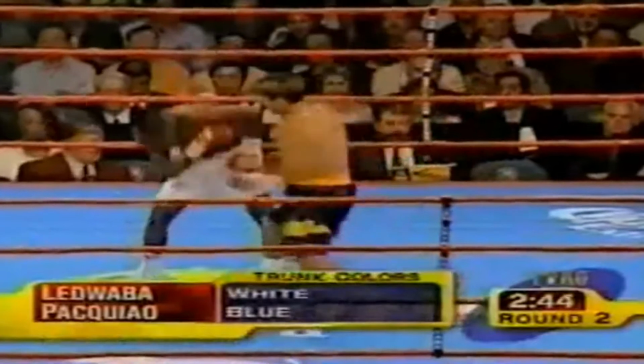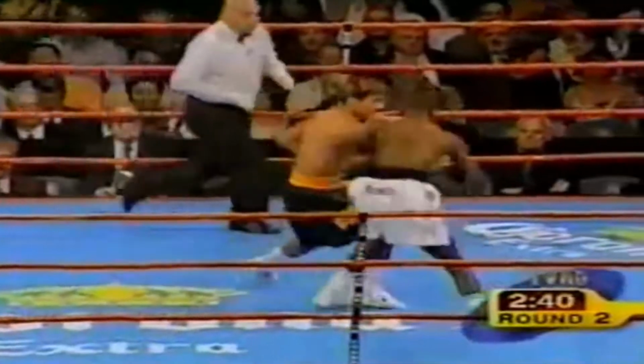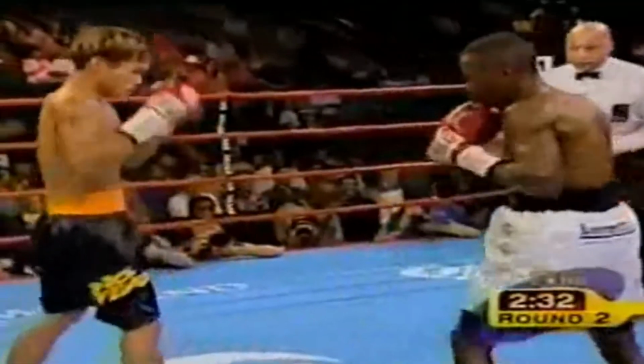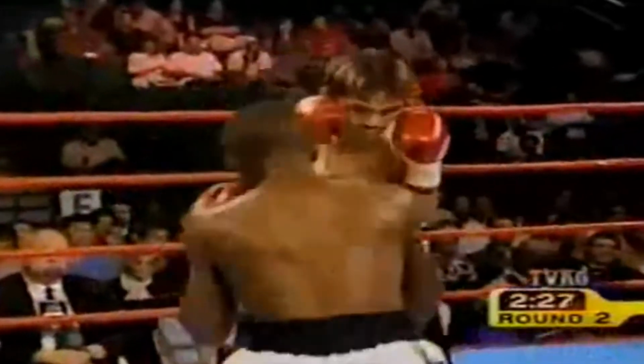And here comes the Filipino fighter again. Boom. Ledwaba is going to have to do something to slow down his charge, because otherwise he's not going to be able to handle this aggression as a boxer. He's got to fight. Yep. You go this far away from home, you can't depend on your boxing skills all the time. You've got to fight.